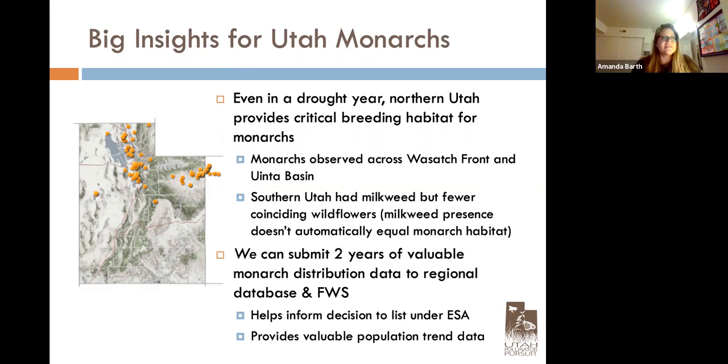The greatest abundance of monarchs at all life stages was observed across the Wasatch Front and in the Uinta Basin. Of course, this is where we have a lot more people looking, but it also means that they are there. And like I said, I conducted formal surveys, and volunteers were looking in southern Utah. We didn't find any evidence of monarchs in the southern half of the state using the habitat there. This checks out against the complete lack of summer rains and the near absence of wildflowers across wide desert areas.